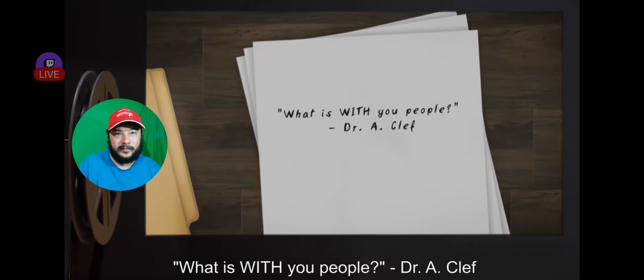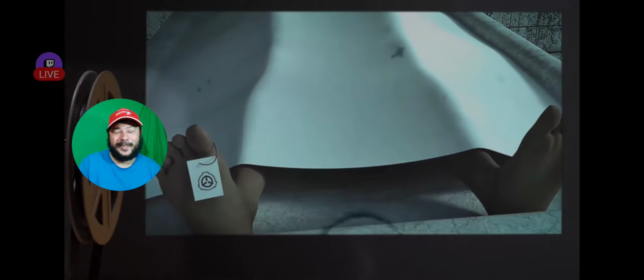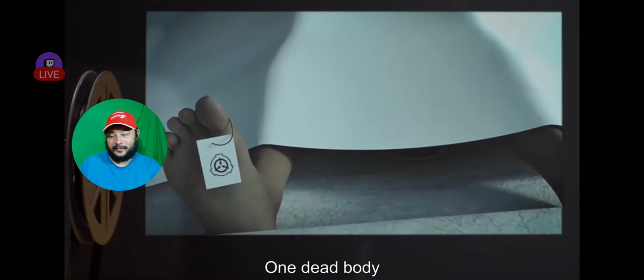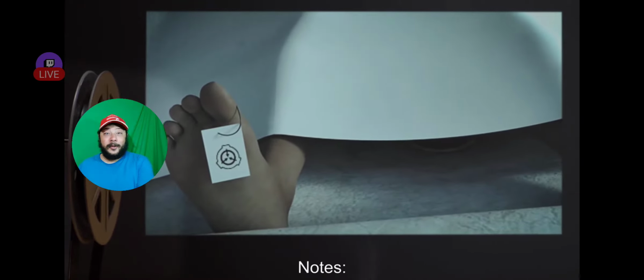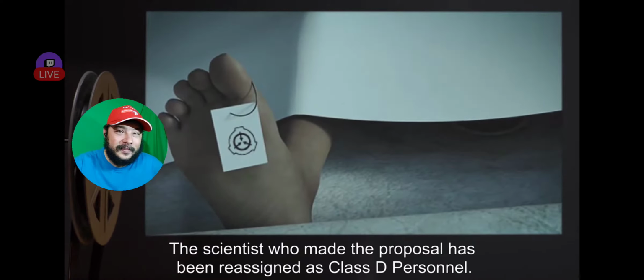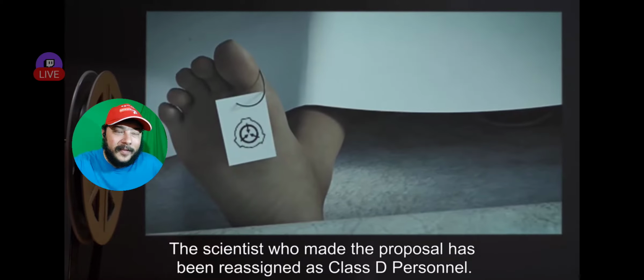Dr. A. Clef. Date. Expunged. Oh, Clef, he's gonna go insane. Test subject. One dead body. No! Notes. Test was aborted. The scientist who made the proposal has been reassigned as Class D personnel.